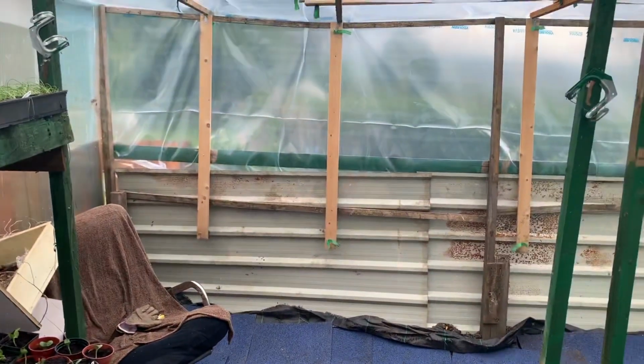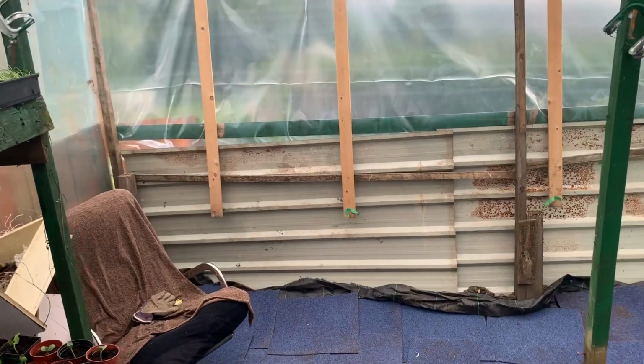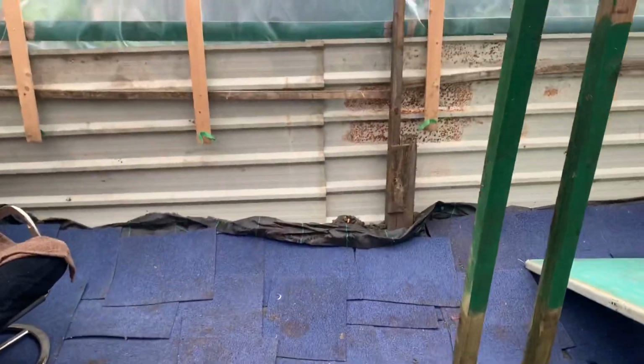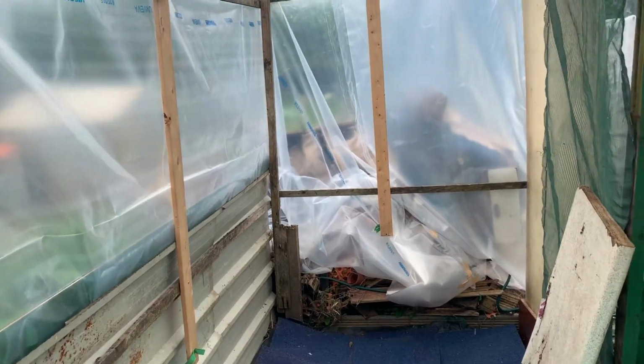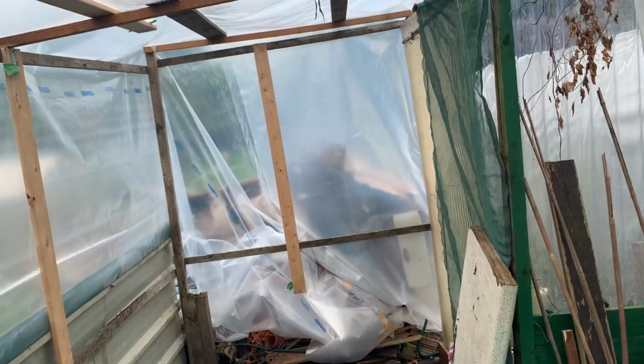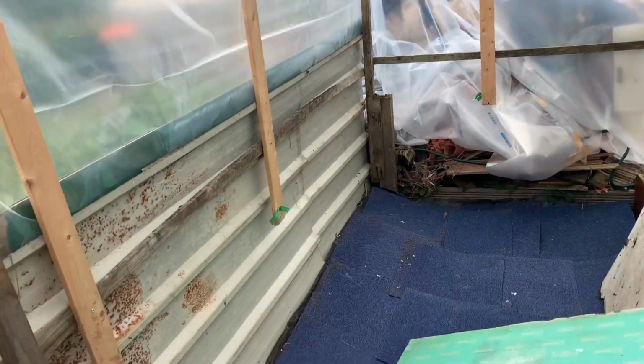So this is my extension. As you can see, it's quite a big one. This is where I'm going to grow all my melons. But yeah, it's absolutely massive. I've used polytunnel skin to cover it and to keep it warm. So yeah, tune back and see how I get on.